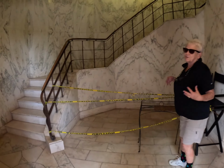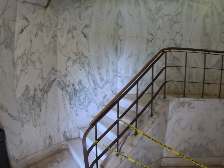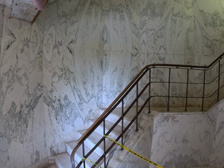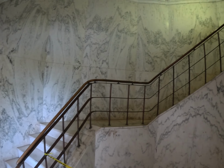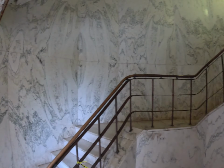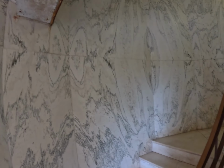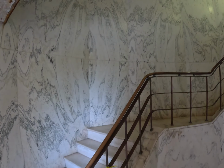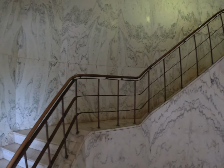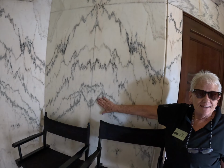This marble is special because do you see the angels in the marble? Oh, okay, yeah. There's one there, there's one there, and there's one right there. There's a butterfly right there. Oh, yes, I do see the butterfly. Yeah, this is all natural. This is so cool, it's all natural. There's an hourglass right here. And then there's a heart right here.